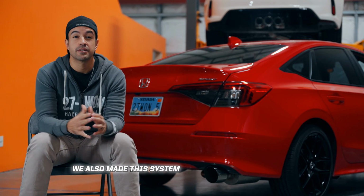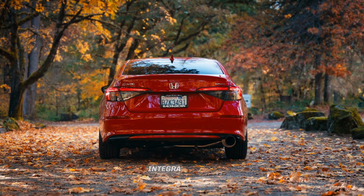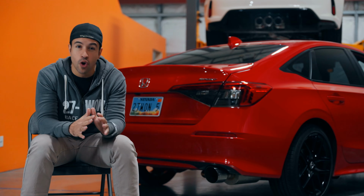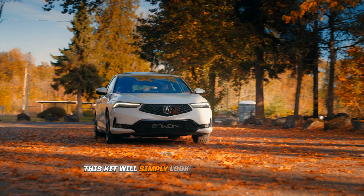We also made this system to fit a variety of models: naturally aspirated, turbo, Civic, Integra, L15, K20. We got you covered with a range of fitments. Regardless of the model, this kit will simply look epic under your ride.